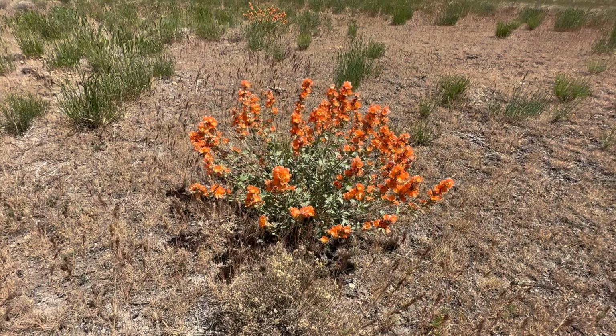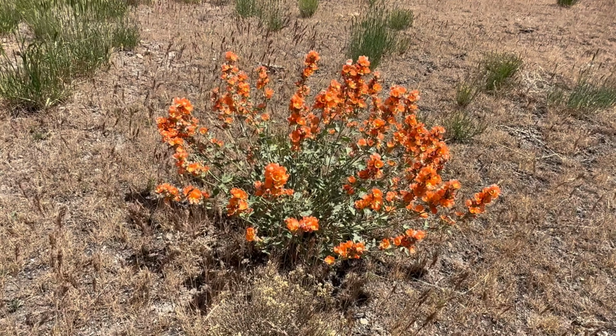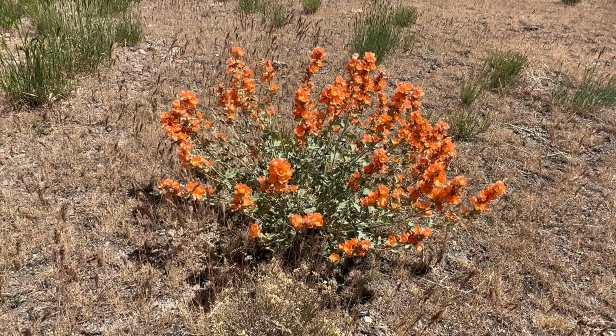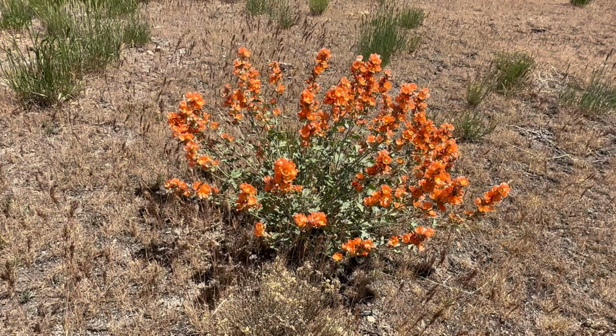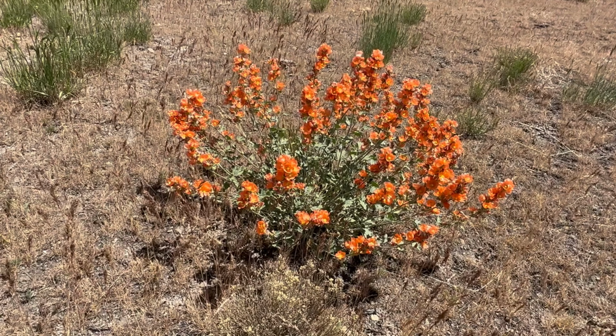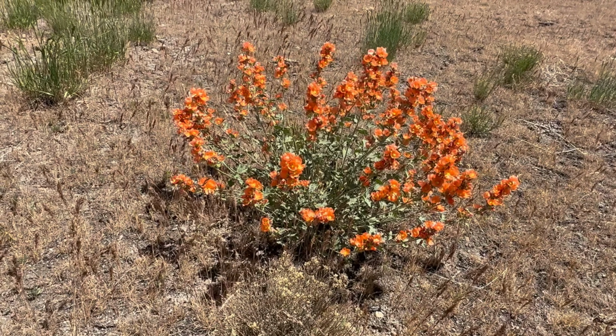All right, here's another flower that's fun to see, orange globe mallow. This is a native as well. You can tell why it's orange. I mean, it's just so showy this year with, again, this extra moisture. Wow, beautiful. These are distributed across the rangeland as I'm driving by as well.